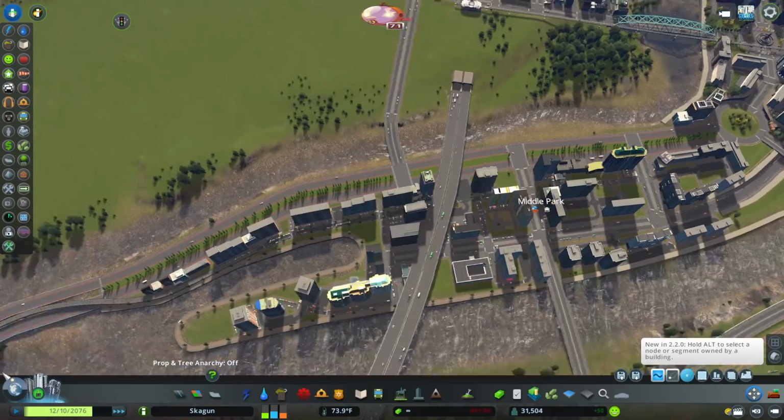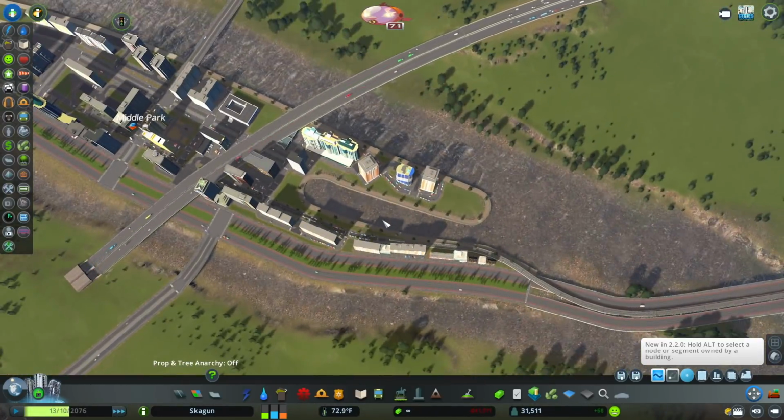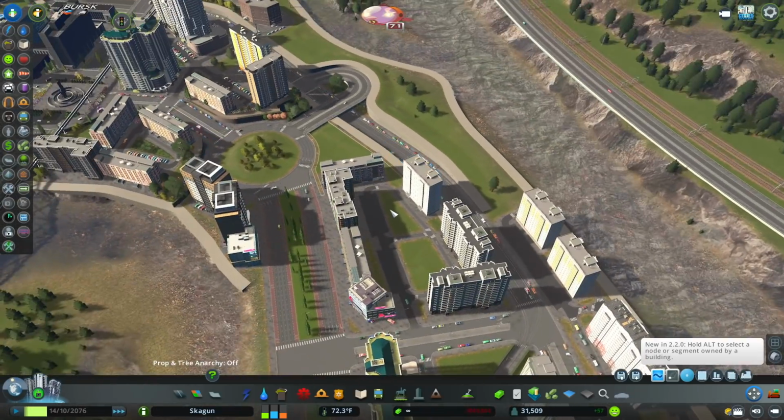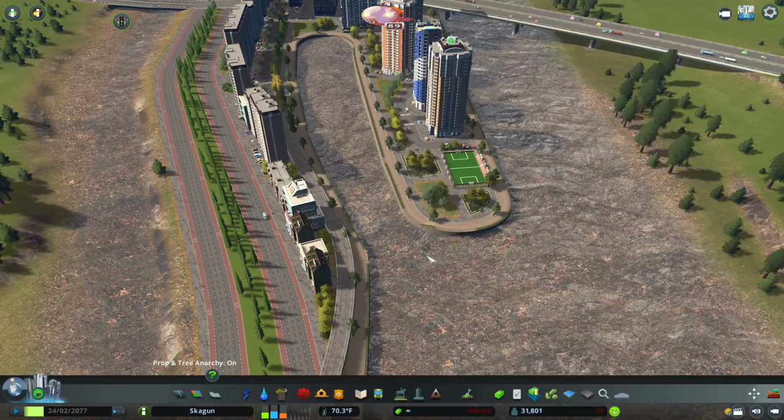So I might just skip past that to the end so you guys don't have to watch me put in parking lots and trees. So anyway, let's skip to the end and I'll go through all of it again when it's complete. So 3, 2, 1.